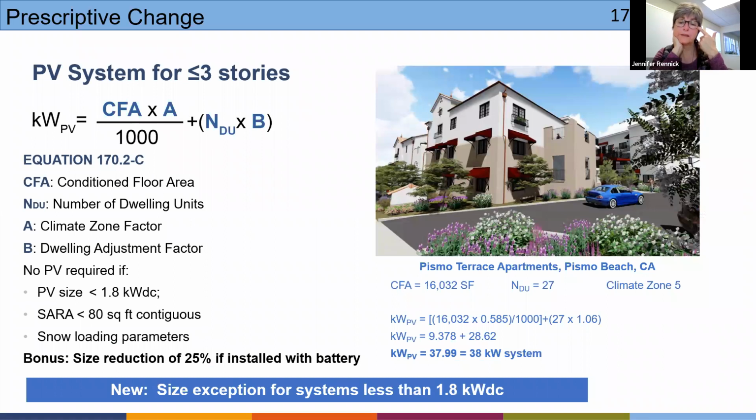So what this looks like for a PV system for less than or equal to 3 stories, we printed the equation here for your reference. It's based on the number of dwelling units in a project, it's based on the conditioned floor area of the project, and it's based on your climate zone. And for this particular example, this was a project we worked on. It was under the old code, but we ran it under this new code just to give you an idea of what that would look like.